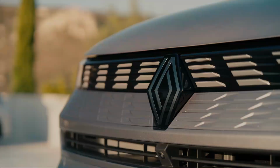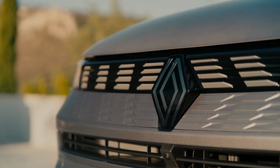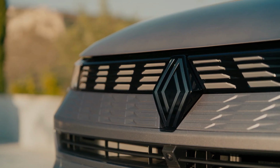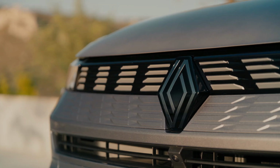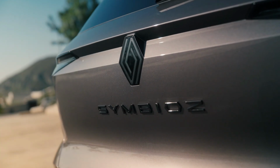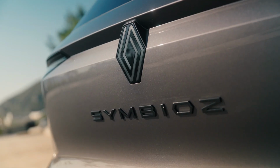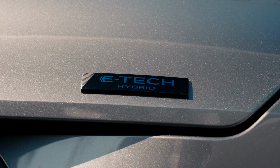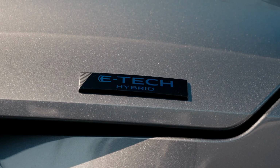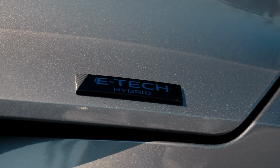The SUV boasts a bold exterior design featuring sharply angled LED headlights and striking daytime running lights that showcase Renault's distinctive new diagonal badge on the front grille. When you see the model side-on, any resemblance to the Captur fades. Its boxy roofline and short hood create a more MPV-like appearance, diverging from the typical SUV silhouette seen in models like the Qashqai or Kia Sportage.